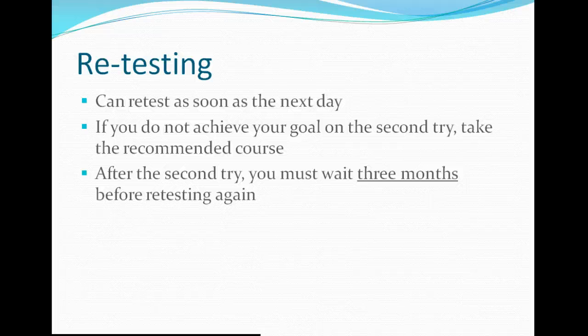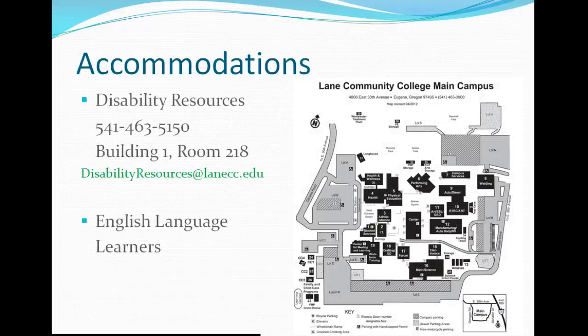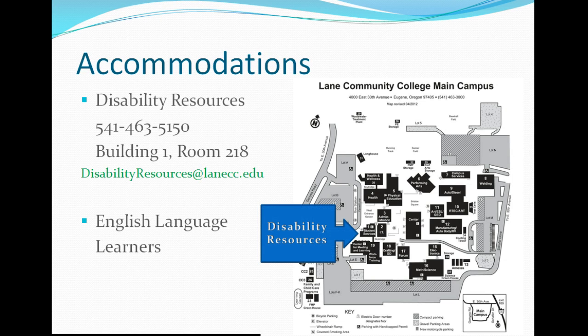After the second try, you must wait 3 months before retesting again. Some individuals may need assistance with the placement test. If you have a documented disability, we will work with you and Disability Resources to provide you with approved accommodations.